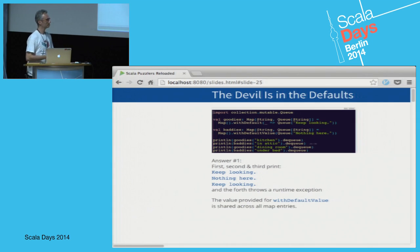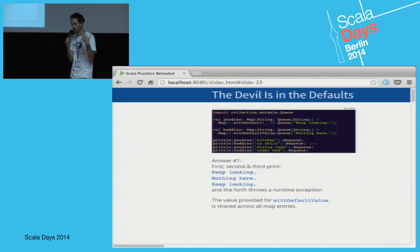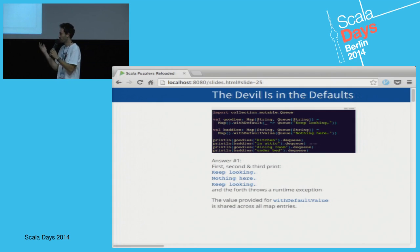Does it make sense? To me, this is a little weird because you would think of a default value as being like a sort of factory or a constructor for the value. The top one seems a little wasteful because you don't need the key. With default takes a key, the underscore there is the key of the map that you're asking for. So if you need the key, like you compute a default value of bitcoins based on somebody's age or whatever, then that makes sense. But if you don't need it, withDefaultValue seems like a nice, obvious option, but it's actually pretty dangerous if you're having a mutable element that you want as the default.